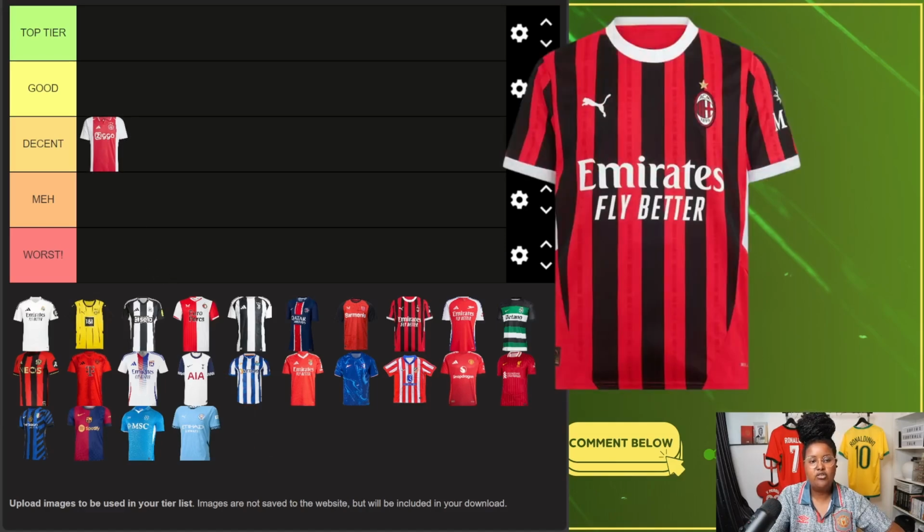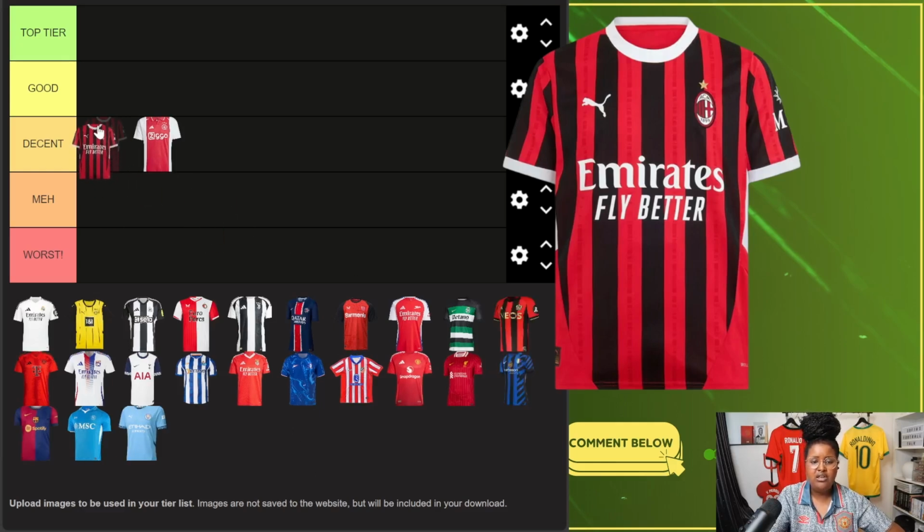Milan's home kit, so AC Milan, a red black striped kit manufactured by Puma, white collar, white sleeve. I think I might have liked the home kit from last season a lot better, if I'm gonna be honest. I think this looks alright, but I'm not super blown away with this either. I'll put this in decent, probably ahead of the Ajax kit for sure.